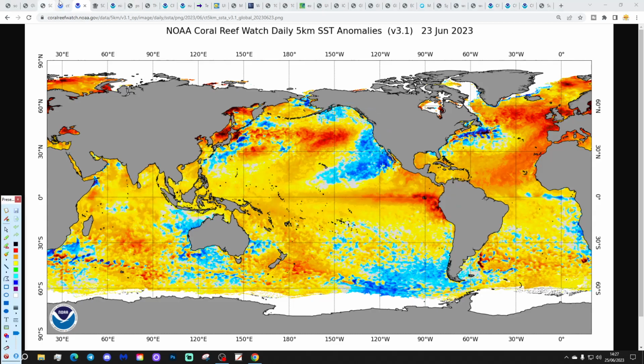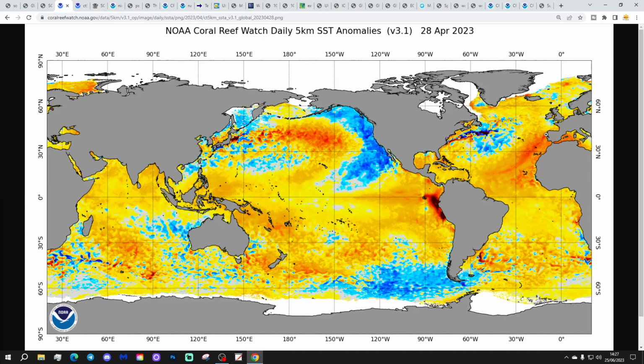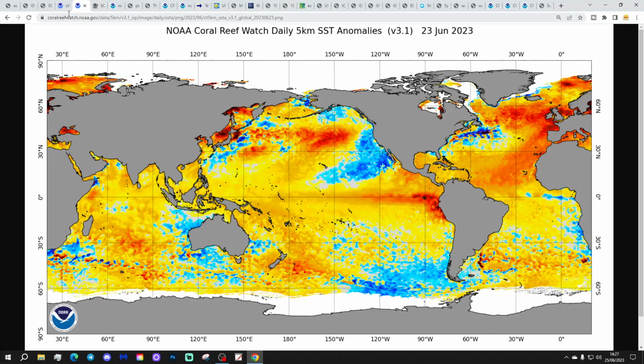Again, let's compare this to April. So that's the signature in April that we had, 28th of April. Obviously quite warm here in the tropical and subtropical Atlantic, and cooler through there, but over the past couple of months very significant warming has taken place. We have got a bit of a heat wave going on in the Atlantic Ocean at the moment, so you can see how warm it is, from Greenland through to the UK and Ireland, down to Spain and Portugal, and also through here off the coast of Africa and into the tropical and subtropical Atlantic.